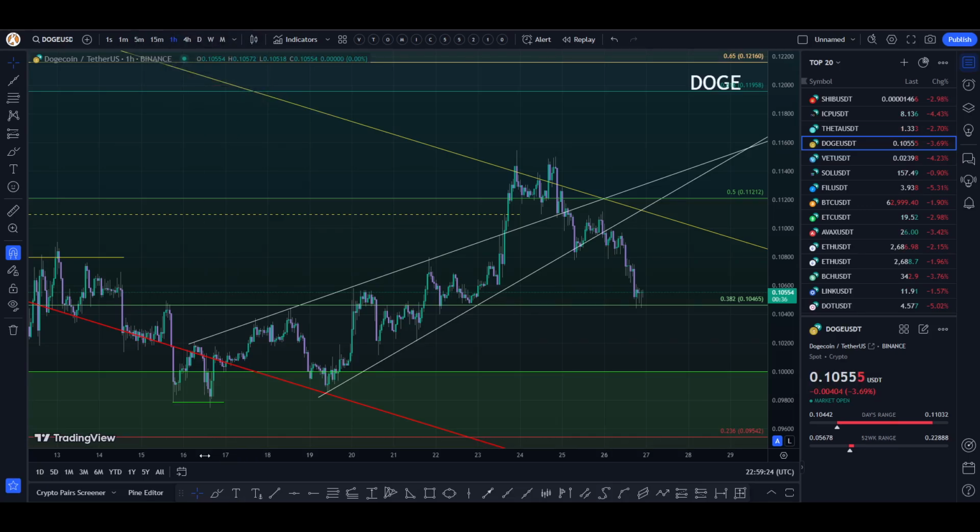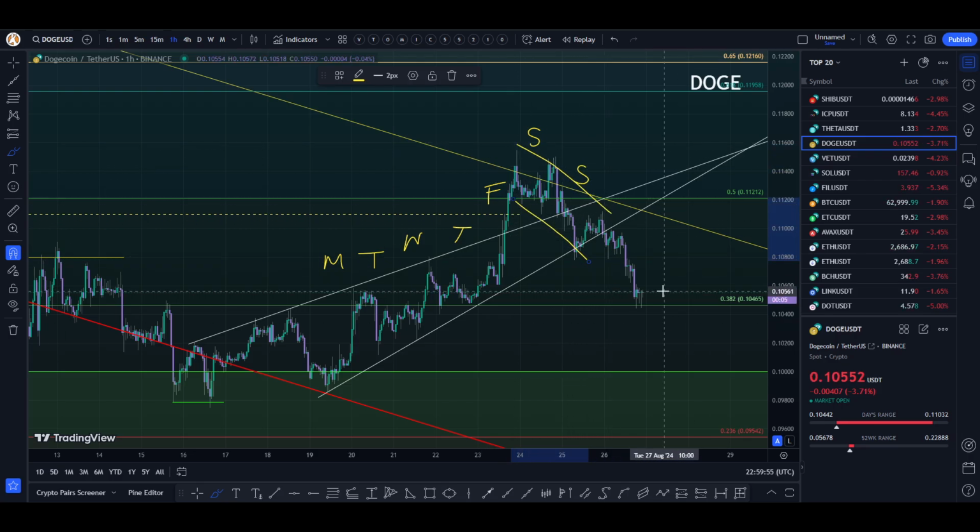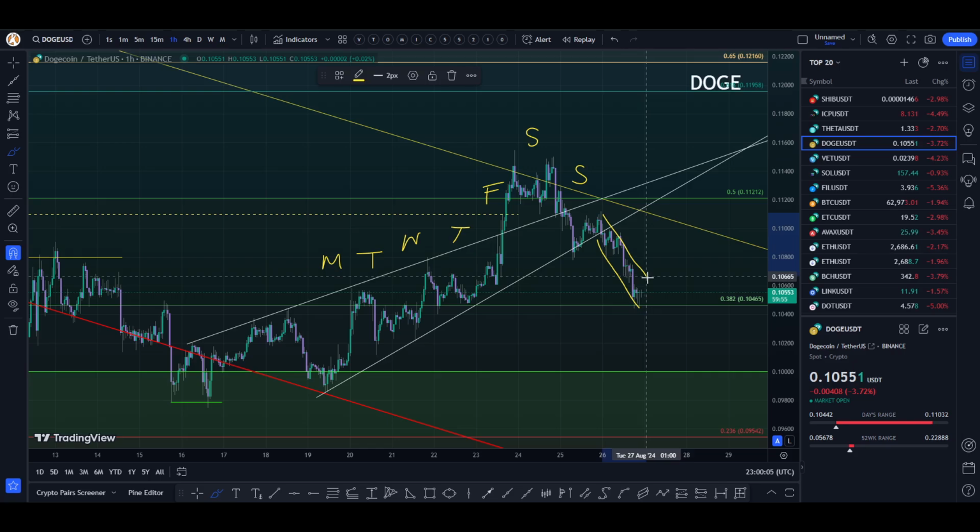Just like Bitcoin, Doge had a rising wedge that we were building on last week. Now, where's our Monday? There's Monday. Just want to frame it up. Tuesday, Wednesday, Thursday. Friday was really nice. We had a really nice rip on Friday. Saturday, Sunday was corrective. We had this nice sell-off that threw us back into the wedge and broke us down through it. So Monday obviously reflecting the correction that the stock market and Bitcoin had.